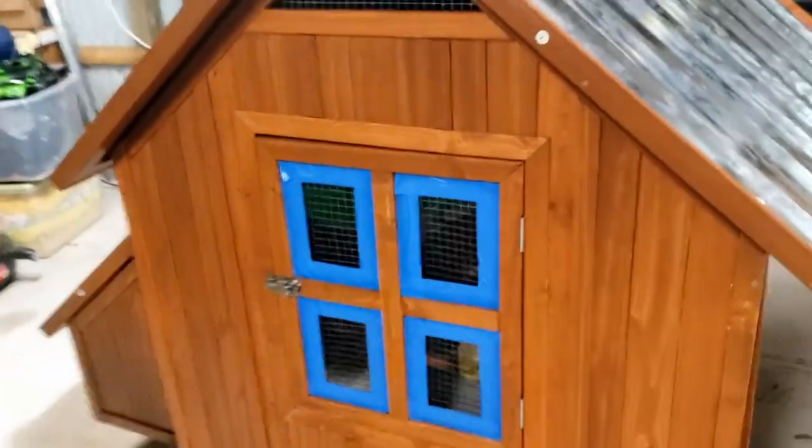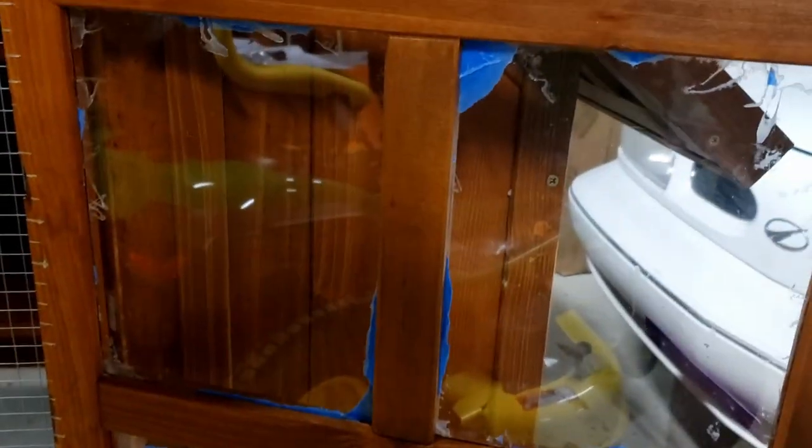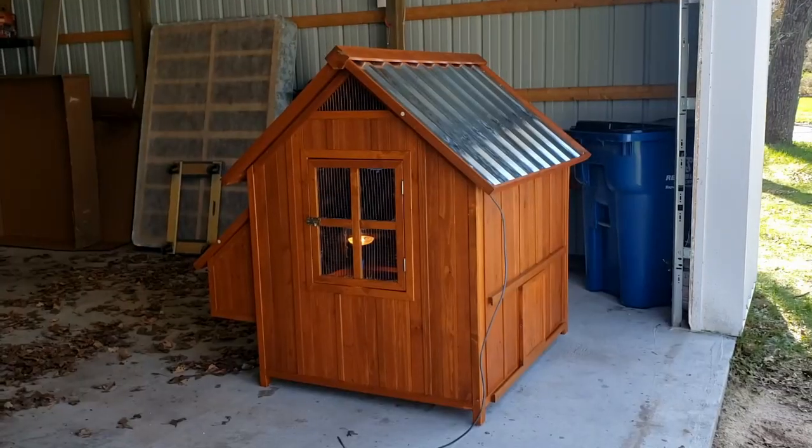Got the last bit coming off here. There it is. Oh my goodness. It's finally over. Oh, shoot. I gotta take the tape off. Okay. Really struggling with this. It appears I mostly just made a bigger mess by using tape on this. And I'm sick of peeling things off, so it's gonna stay there for a while.